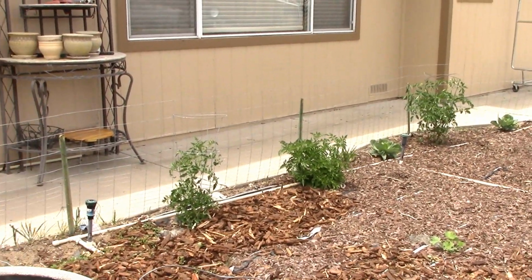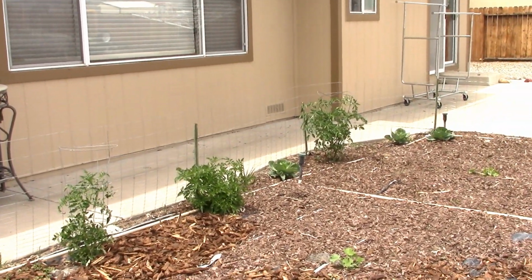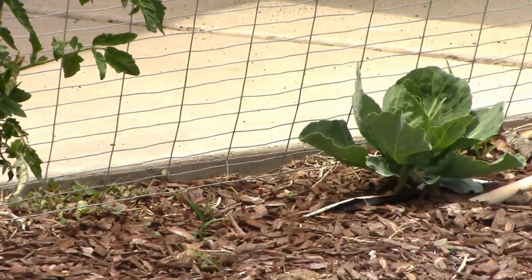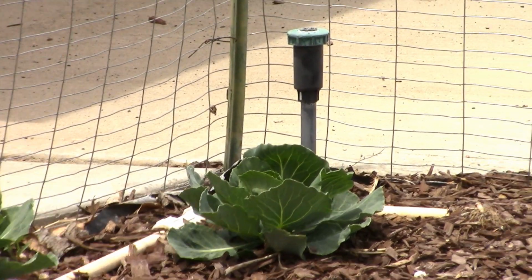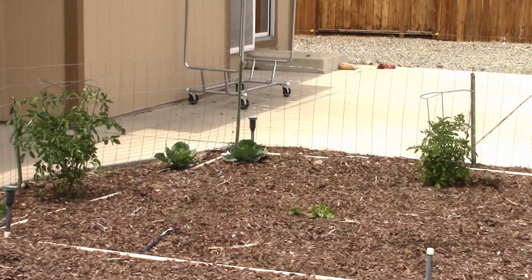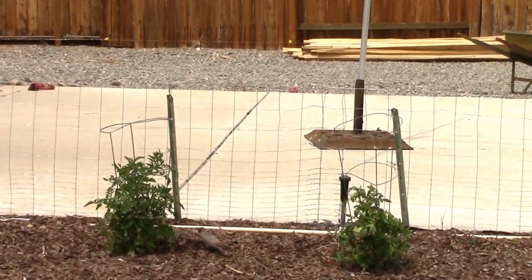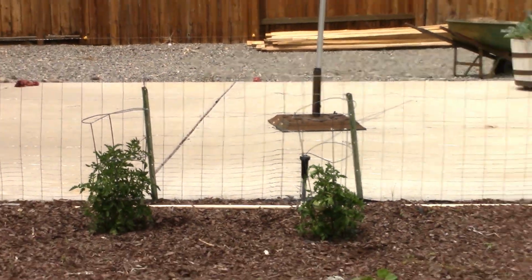And I've got my tomato plants. I've got cabbage over there. I only did 3 heads. There was 4, and we lost one. And I've got a cute little robin over here trying to get a worm. She doesn't want to be on camera.